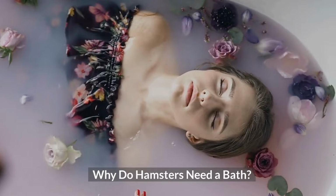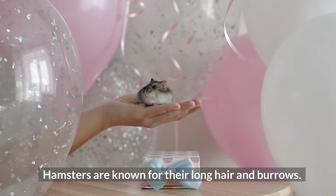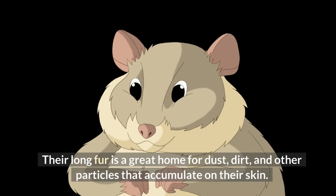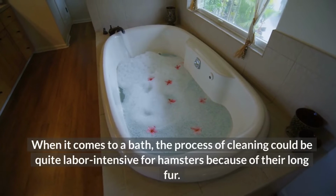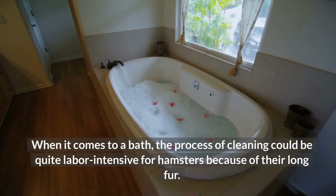Why do hamsters need a bath? Hamsters are known for their long hair and burrows. Their long fur is a great home for dust, dirt, and other particles that accumulate on their skin. The hamster's hair picks up these particles and carries them back to the burrow where the hamster keeps them safe from predators like cats. When it comes to a bath, the process of cleaning could be quite labor-intensive for hamsters because of their long fur.